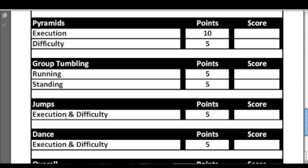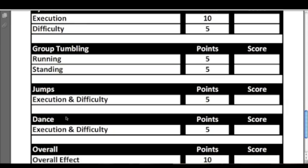They're not going to give you points for the difficulty but take away points for the execution. They just won't give you points. So make sure that you're paying attention there.